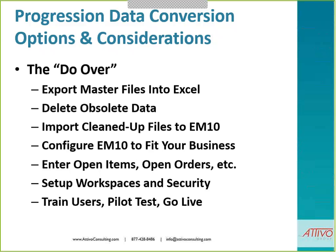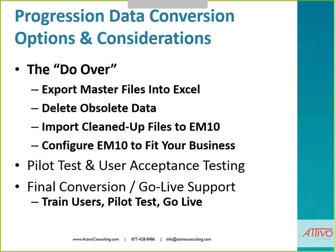Then we can come back and deal with converting the Progression data to EM10 as a separate database and have all of the history there, but not worry about having to transact everything and everything having to tie out as perfectly as it would be if we were using that as our production environment. And we can even create SQL views so that you can have reports of sales history that are looking at the two different databases so that you have no disconnect in the important data that you may need to manage.